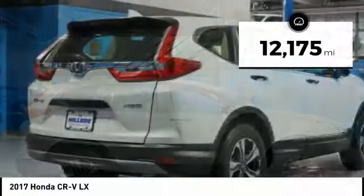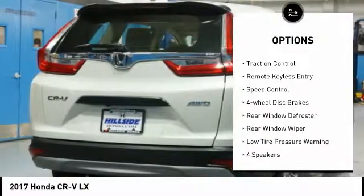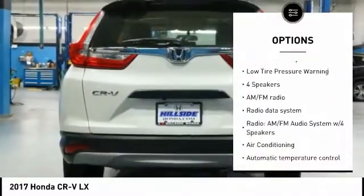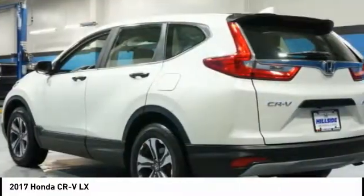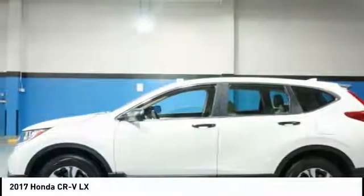Here are some of this vehicle's great options: electronic stability control, alloy wheels, brake assist, traction control, remote keyless entry, speed control, four-wheel disc brakes, rear window defroster, rear window wiper, low tire pressure warning. Come see the car for yourself.